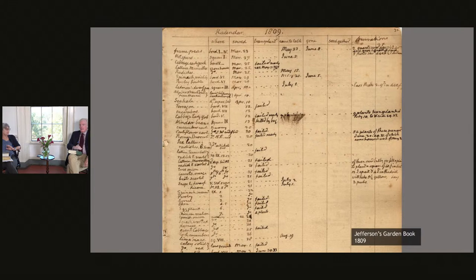People like to say it's like an Excel spreadsheet, but it's really remarkable because this was his first garden calendar in the garden book, and it's spelled with a K, garden kalendar. And the columns are fascinating because he lists each of the vegetables or herbs, when they were planted, when they came to table. That's my favorite, come to table is what he wrote in the column. But there was also a listing of failures.